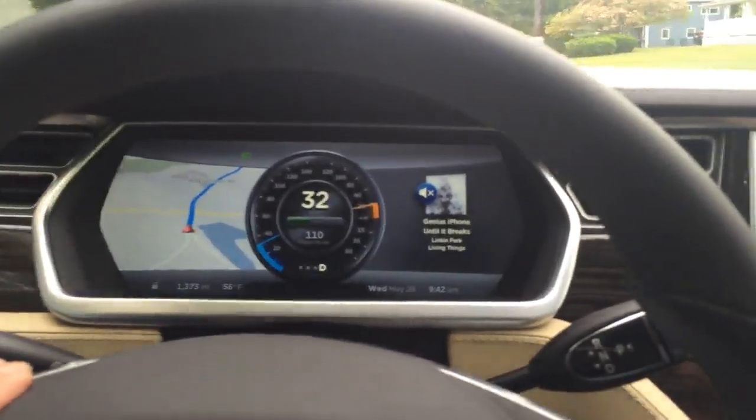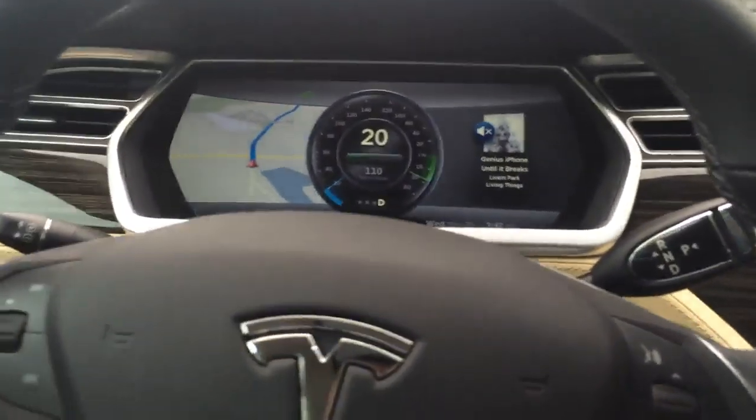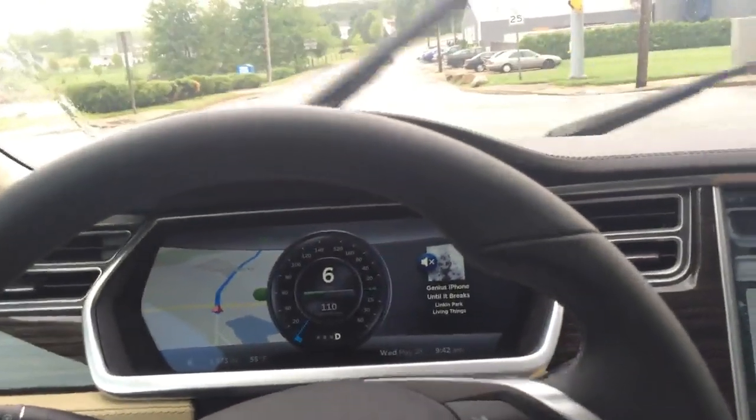So here while I'm driving, it's continually giving me information on my Google Maps here, as well as on my Garmin to tell me where I'm going. I'm just going to take a left here. And I can have the navigation talk, but because we're recording, I'm going to hold it off.